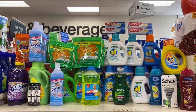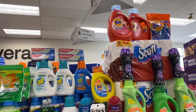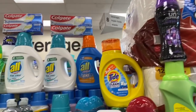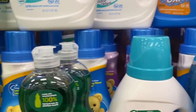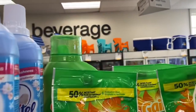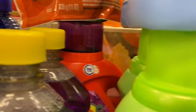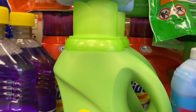Okay, guys, this is my whole haul. I told you guys I was going to get laundry, waste, and paper products. Now, as you can see, I did the Spend 40 deal multiple times. Here's all my Snuggle with that unadvertised deal and the All. Here is all my Gain products. You see Gain laundry detergent, Gain laundry detergent back here. You see two 92-ounce Tide laundry detergent back there.